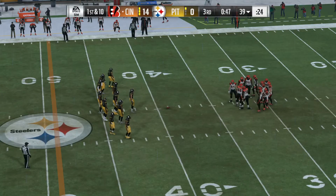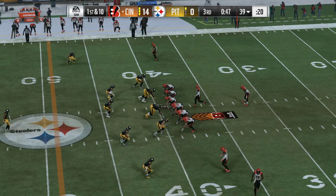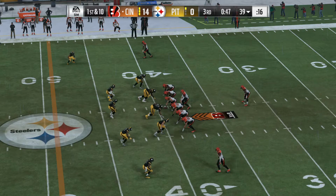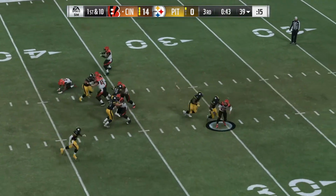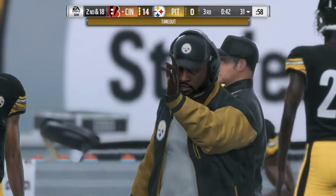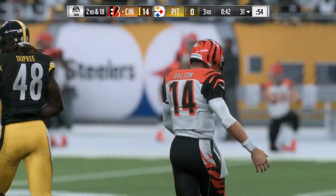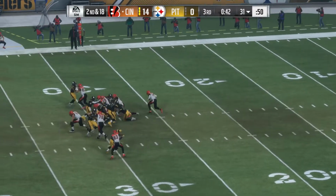So here we go, first and 10 now. They go play action here on first down. Blitz coming, and down he goes. And now we're going to get a timeout here called by the defense. So, boy, that's already the third they burn here. They are out of timeouts now before we've even hit the fourth quarter.